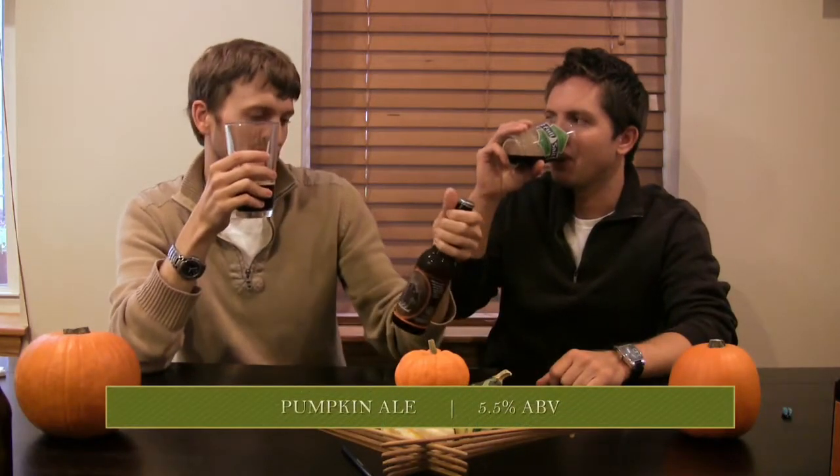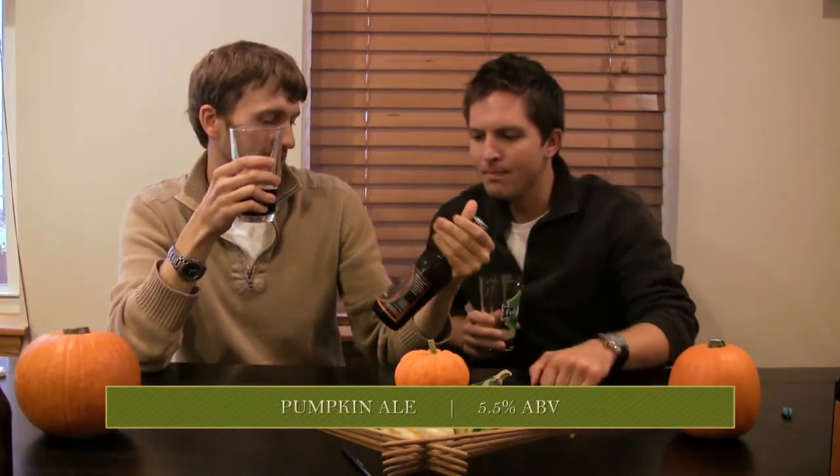So we'll finish these off and talk. The New Holland comes in at 5.5%, and this is their Ichabod. I haven't had the Ichabod. I wanted to try it last year, and by the time I got around to it, it was gone. I have also not had this yet, so very much looking forward to it.